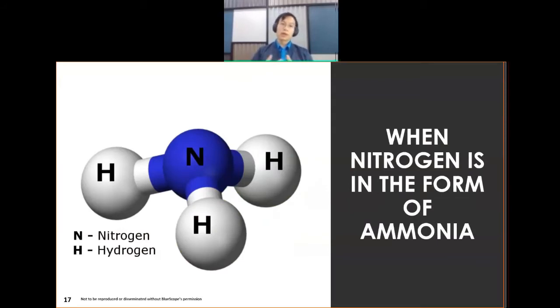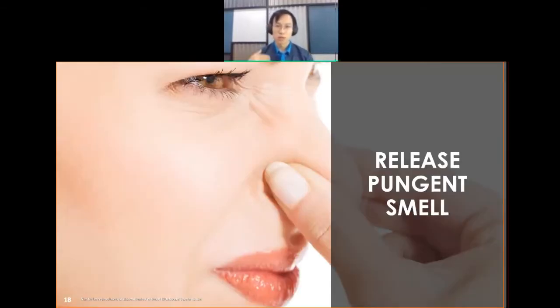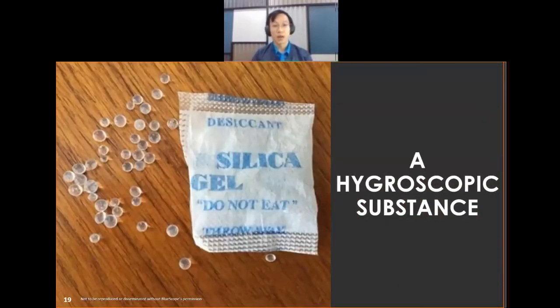But when nitrogen exists in nature, one of the most abundant forms is called ammonia, right? Ammonia is known to be very pungent. If you have been in an ammonia environment, or smelled ammonia during chemistry class and whatnot, you know that it is a very pungent smelling gas, and it can irritate your body and also eyes, right? Some of the characteristics of ammonia is that it's a hygroscopic substance, meaning it will absorb moisture if there's any humid air around.